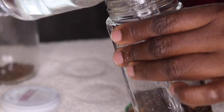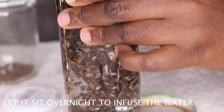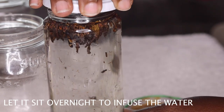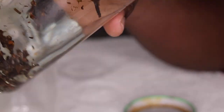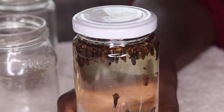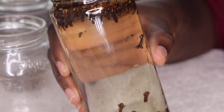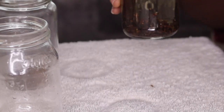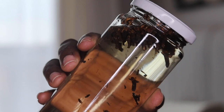We need 2 tablespoons of cloves and 300 milliliters of water, and then we're gonna steep our cloves inside. I've done my research and I've realized that cloves has so many benefits for hair growth and other benefits. Comment down below if you know the benefits of cloves. First of all, this is the DIY hair growth challenge, and it smells so good.